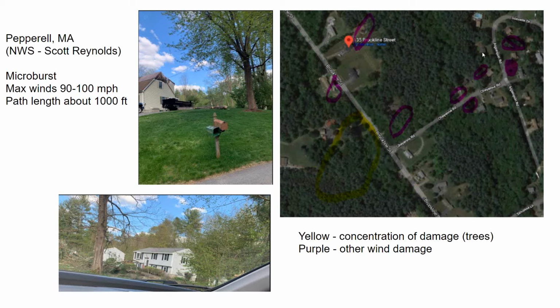And then on the next couple of slides coming up here, we're going to be looking at some damage in the Pepperell, Massachusetts area. Some of the images on here are showing some scattered tree damage that had occurred. But on the right-hand side, you can see an overview map where there are sporadic parts of wind damage in the purple, but there's a pretty concentrated area of wind damage in the yellow that's being highlighted by Joe there.